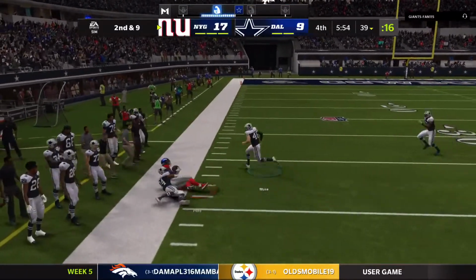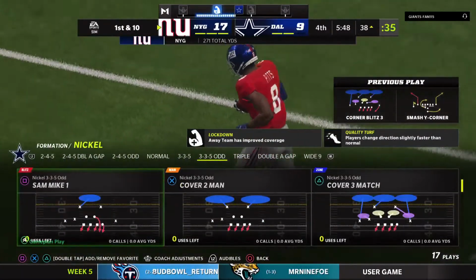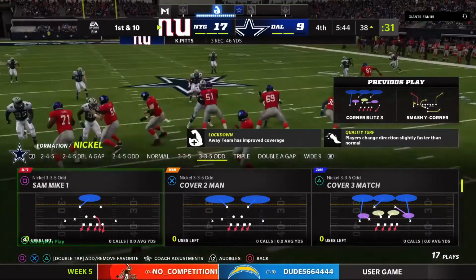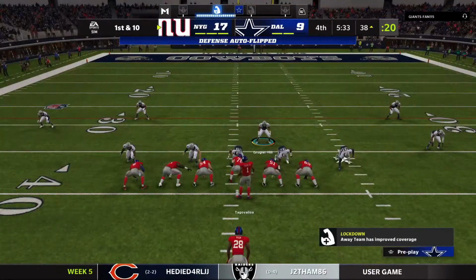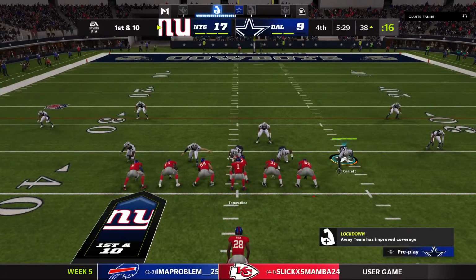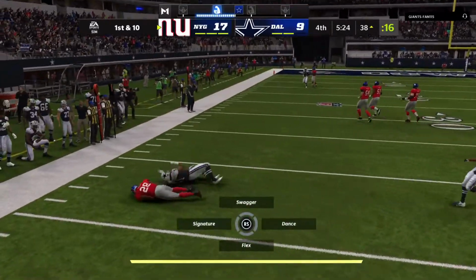Meanwhile, Tua's throw into the hands of Pitts here. And able to rip off a big chunk of yardage before being dropped inside the 40. 23 yards the pickup there. So from Cowboy territory now, here's 1st and 10 at the 38. Now Tua. They'll set up the screen here to Mixon.